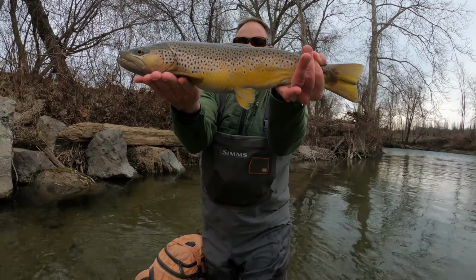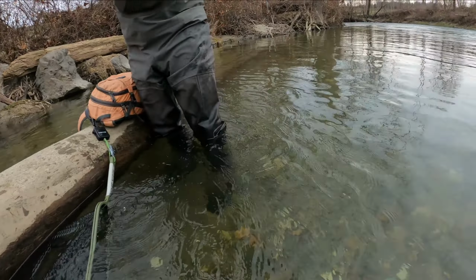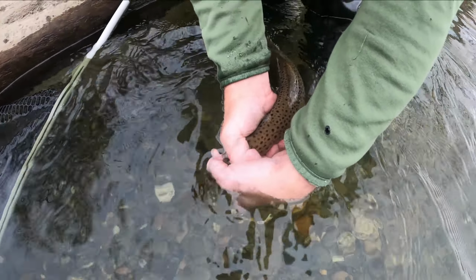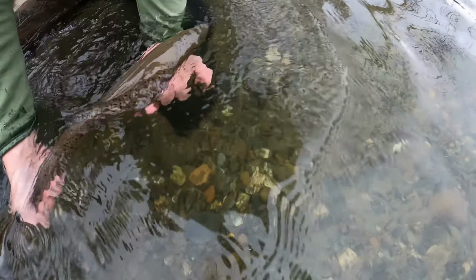Yep, you're good. All right, buddy. Awesome one. Hey, buddy. What a nice fish. That is a really nice brown. Good color on that one. What a nice fish. Put him back to his house.